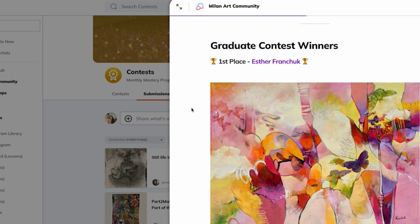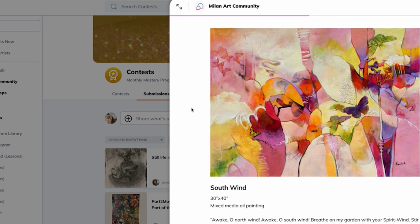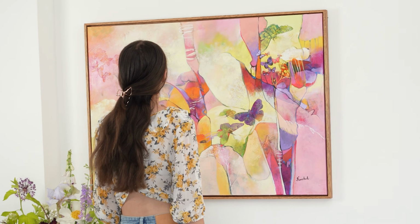I did the mastery program from them many years ago, and this is basically available from the Milan Art app. And if you took the mastery program and you're a graduate, you can submit for those contests, and those are just really fun. Every month is a different topic, and it's a really cool challenge for your art and your creativity. And then there are also all of these prizes, and you can exhibit your art in the gallery. So if you're a graduate, this is an amazing opportunity and you should go for it.